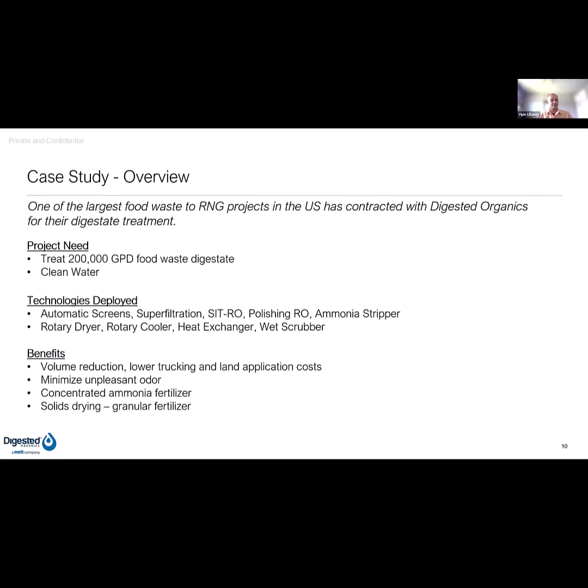And then for the solids removal, we have rotary dryers, coolers, heat exchangers, and wet scrubbers. Now, the benefit that the client will achieve with this treatment scheme is a huge volume reduction in the digestate hauling, as well as lower trucking cost and land application cost. They'll be able to minimize the odor because they're sending it to the digesters and then through the advanced treatment solutions. On top of that, they will also receive some fertilizer in terms of a concentrated ammonia fertilizer and granular fertilizers.